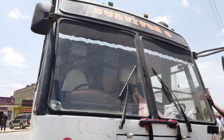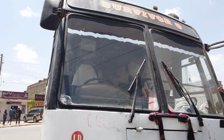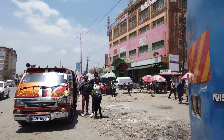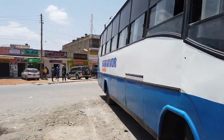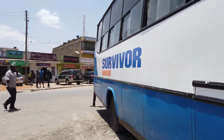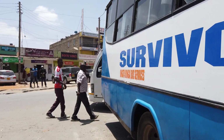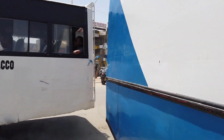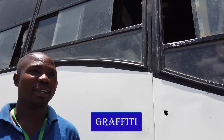So we're going to see how drivers activate the exhaust braking. Assisting us to do this, we have our fantastic bus. It's a Nissan Diesel UD, aka Survivor. And we have a cool driver by the name Graffiti.